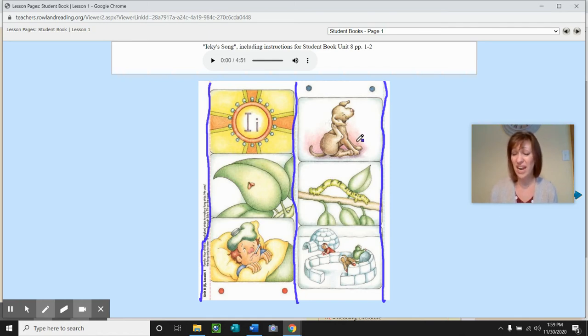Look over here in this box. Here you have a dog who is trying to get this scratch, but we're not going to say the word scratch. We're going to say he has an itch. Does itch start with I? Itch. Yes, it does. So he could watch a show about a dog who has an itch. Itch starts with I.